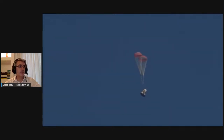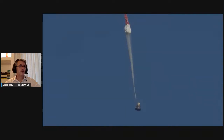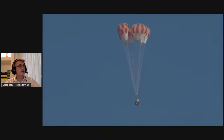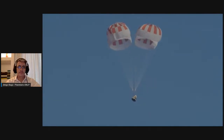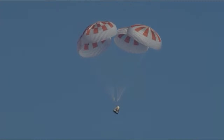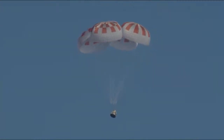Y ahora se van a desplegar los 4 principales. Es la primera vez que una nave espacial tripulada utiliza 4 paracaídas. Las Apolo utilizaban 3. Ahí se despliegan los primeros 4. Una imagen hermosa. Esto ocurrió en marzo del año pasado, marzo de 2019, y fue la primera prueba de la Dragon. ¿Sí? Llevaba un maniquí, no llevaba personas, era la primera prueba.